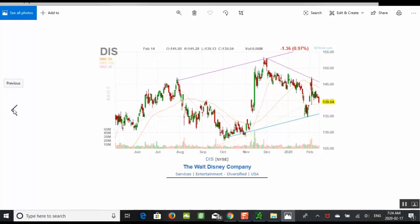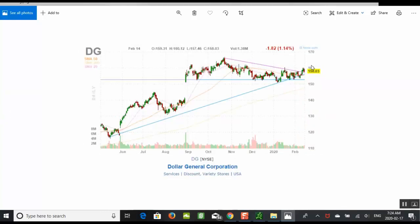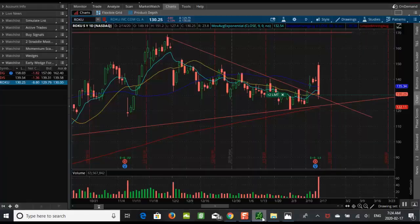And lastly, for risk management on Dollar General, same thing here, guys. You see this line that is drawn straight through the bottom here? You just project that line all the way higher. And if this stock should come below that line and close at the end of any trading day in the next week or two, you want to get out of your position. Now the expectation is that the stock will continue to rise higher. So that's my analysis on these stocks that I've presented here, guys. That's Dollar General, Disney, and ROKU.